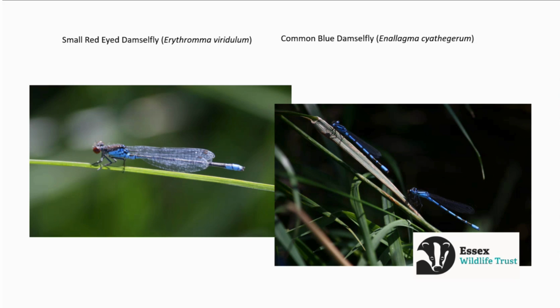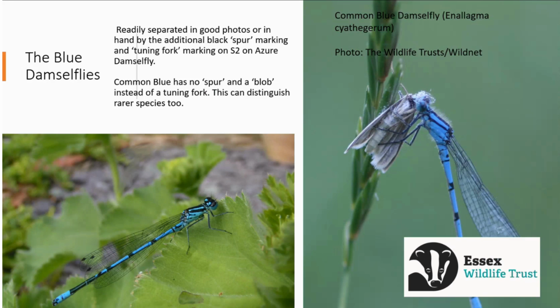On the right, there are common blue damselflies, which are one of two very common blue damselflies you might encounter in Essex, the really electric blue damselflies. They're readily separated in good photos or in hand by the black spur on the thorax of the azure, the small marking just below its shoulder stripes. I'm pointing at it with my mouse, which of course you can't see.